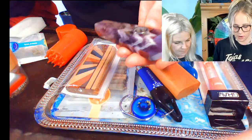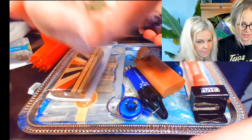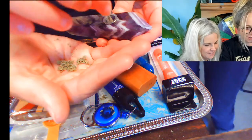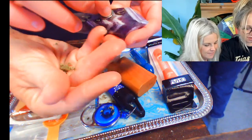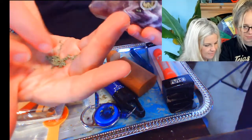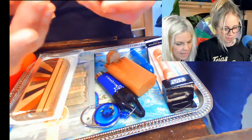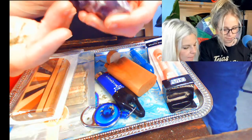Okay, so I'm going to fill up the little bowl. Look, mommy's cute little hand. So you take the little tool and you say, oh, hello, there's a little flower. Now, because this is a one hit, big sister Megan, how much flower do you add? You can add as much as you want. I always pack a bowl.